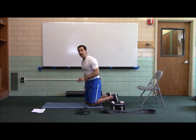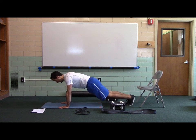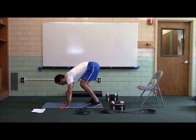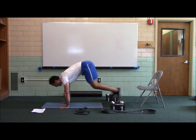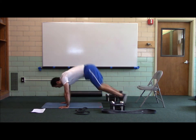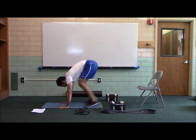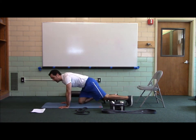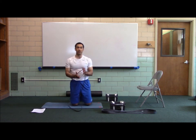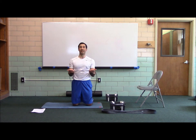Because this is a density circuit, as many sets or rounds in 4 minutes as you can, you rest as needed. So the better condition you're in, the less rest you may need. Or the more challenging, if you were blowing this up, like if this was a squat thrust, and we were trying to get as many rounds as possible, then you might need more rest because you were going faster. 30 seconds. I'm gonna finish this.